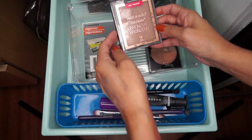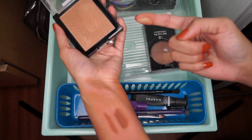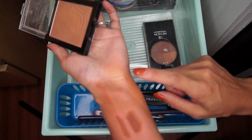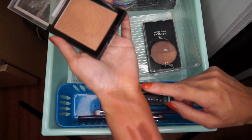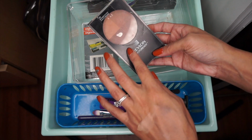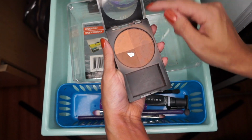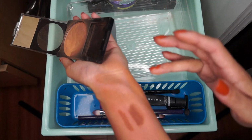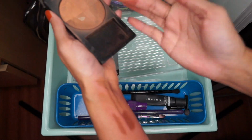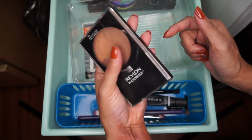I also have the Wet n Wild Color Icon Bronzer in Sunset Striptease. This one, I don't think it's dark enough for my skin either. It gives you a nice glow, but it's just not dark enough, so I'm gonna go ahead and toss this one. And then I have the Revlon Photo Ready Bronze and Cheek Bronzer. You can't find this one anymore. Look at me, I hit pan. If I had to, just like the dark shades, but honestly, this is just old. It's just old and it's time to depart. So I'm gonna go ahead and toss this one.